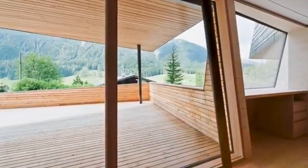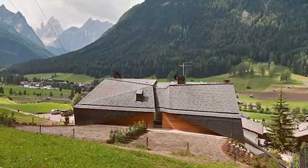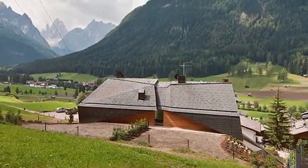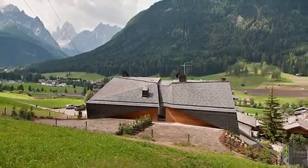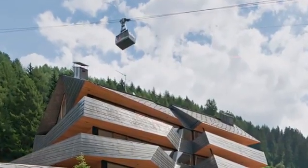It's built from copper and larch wood, not just because it helps fit in with the environment and almost seems like it's been there forever, but also because these materials will slowly change color over time under the influence of the sun, rain, and snow.